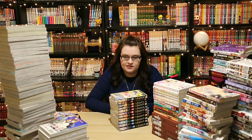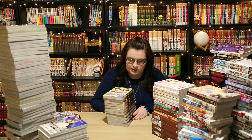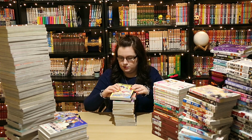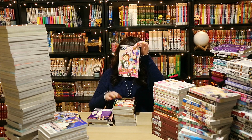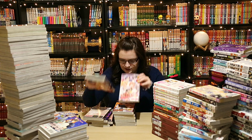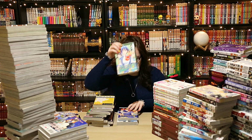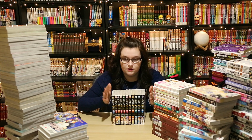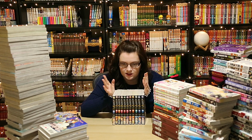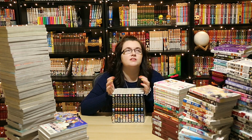See, this is what I mean by that stack being deceivingly tall, because we've now got this, which is Nisekoi. How many Nisekoi volumes are there? 11 volumes of Nisekoi, so that is volumes 10, 11, 12, 15, 19, 20, 21, 22, 23, 24, and 25, which is the final volume in the series, and it's a mega chunky boy. But yes, so there's a whole bunch of Nisekoi here. I'm missing not much now, only a few volumes, and then it is complete, which is really great.